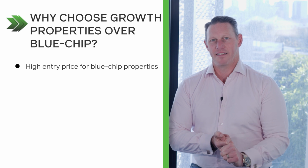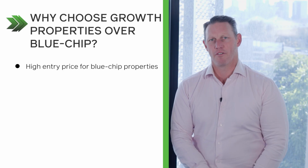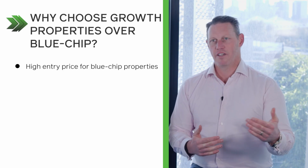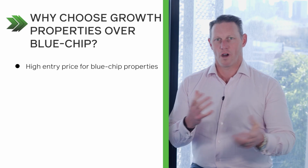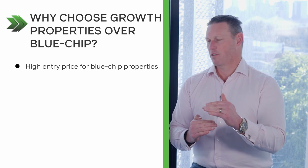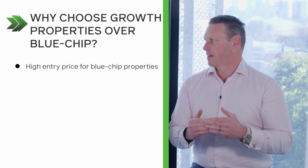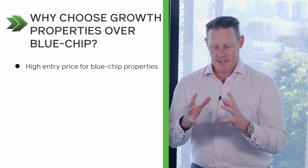So I live Bayside in Melbourne in what you call a blue chip area. My own home would make probably one of the worst investments going around for a few key reasons. So let's unpack them. Number one, the price to enter. If you think about how borrowing capacities have been impacted as the interest rate rises have happened over the last couple of years, everyone's borrowing capacity has reduced. And what drives growth in properties is always supply and demand. So if you've got more demand at a more affordable price point, as opposed to a premium price point, you're just going to get more growth more consistently. That's the first one.